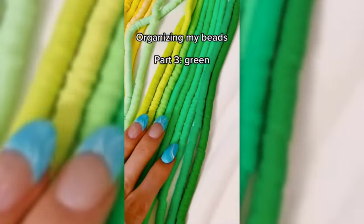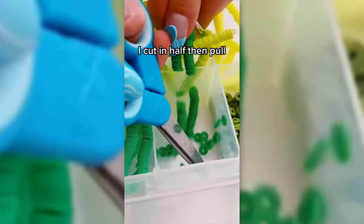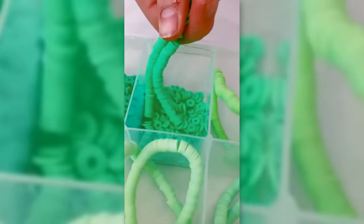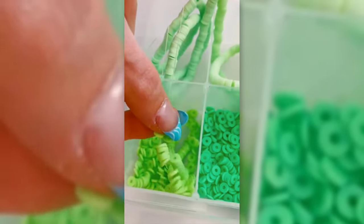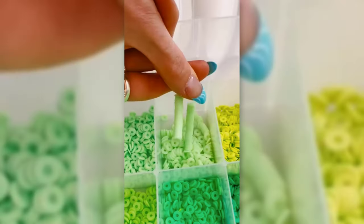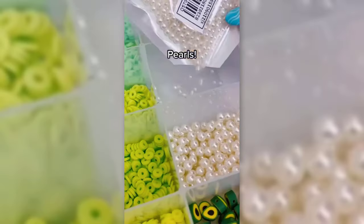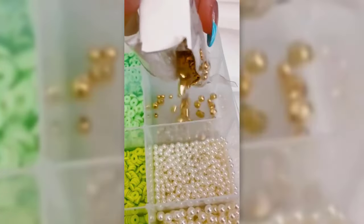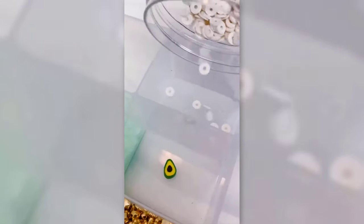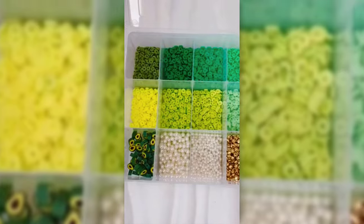Organizing my beads. Part 3. Green. I cut in half then pull. Oops. Time for charms. Pearls. Saving this spot for later. Iron white in all of my containers. All done.